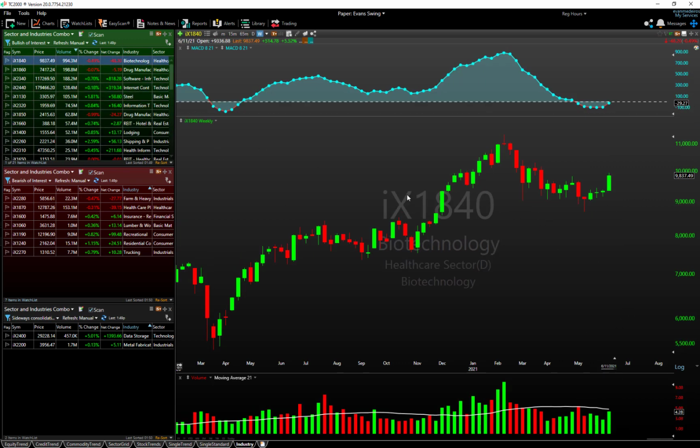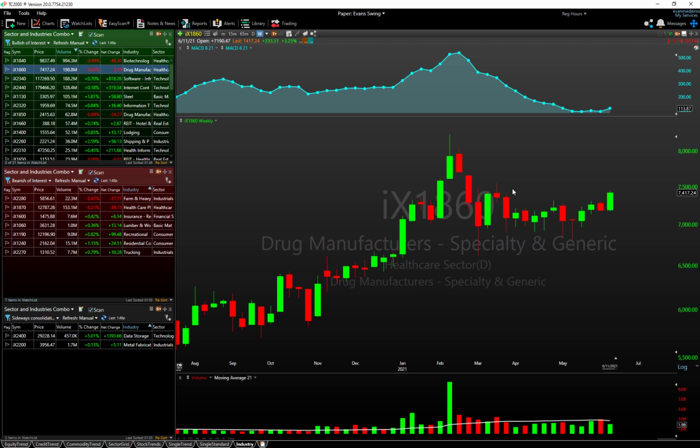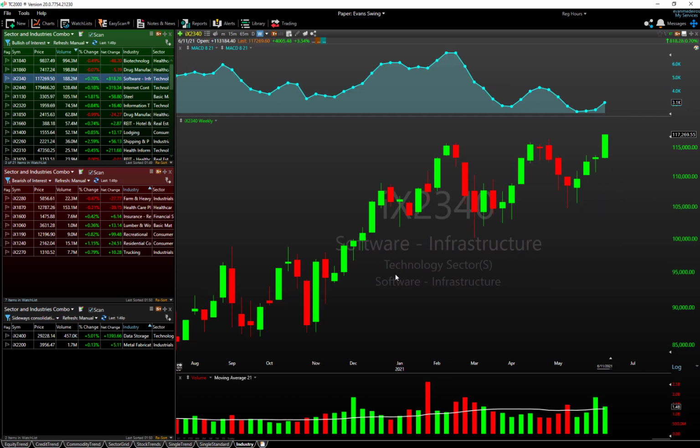Let's go back to our chart over here. Healthcare, number 2 here. This is a nice signal, as this has been sort of basing out, pulling back, going sideways, and now starting to lift up again. So you get sort of a new multi-month close for healthcare.